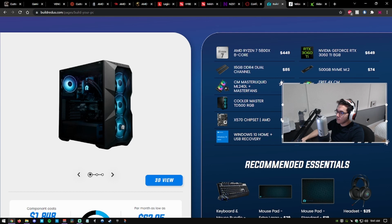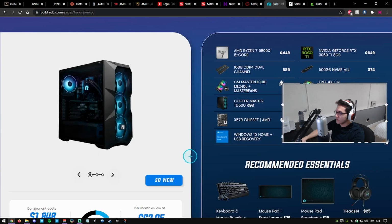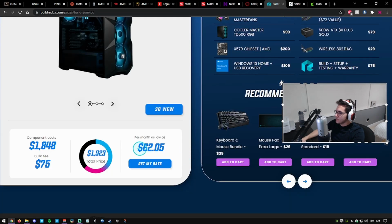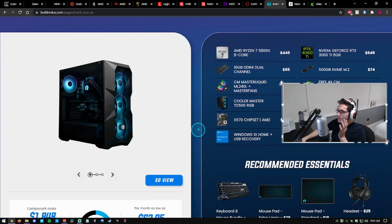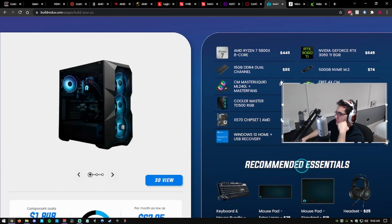And I appreciate them making everything nice and easy, all in one spot. Even something as simple as the wireless card going in there makes it easy to see. And I think that's kind of the whole point of Redux's design of the website and stuff like that. And again, they got the component cost and build fee. They got a little breakdown there of what the prices are for the components versus the build fee, etc. You can even do monthly payments, which is good to see. I know a lot of them do that, but it's nice to see them put it all in one spot. And I love that they don't force this in your face here. It's just recommended stuff here if you want to get yourself a cheap headset and stuff like that.